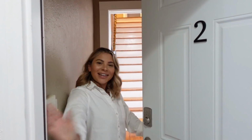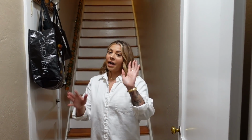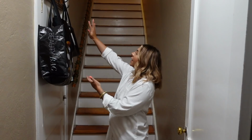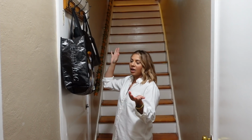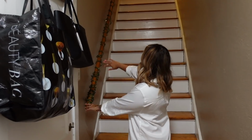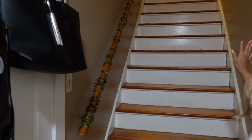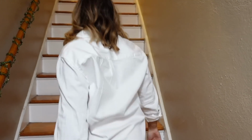Hello there. Come on in. So when you first come into my apartment, behind you is the front entrance. I have a cute little welcome mat from Target. And then I have these hooks over here where I just hang some reusable grocery bags, my umbrella. Nothing too exciting over here. I do have this little garland with string lights on the railing. And I love these stairs that go up to the main part of my apartment. So, all right, let's go up the stairs.